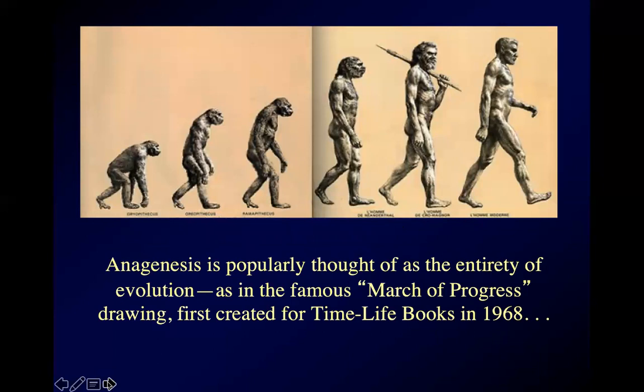And anagenesis is what we popularly think of as the entirety of evolution. There's that famous March of Progress diagram, with Bonzo the chimp at one end and Fred the naked white guy at the other. My major professor actually had a student who asked whether human ancestors had genitals. He reassured her that they did, but she'd only seen diagrams like this, where everybody's legs are turned in such a way that you can't see their junk. In case anyone was unclear on the fact, yes, we believe that human ancestors did have junk.